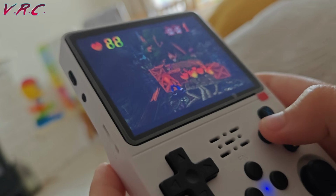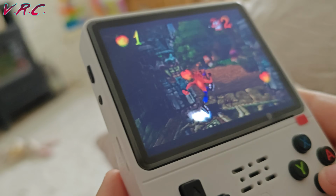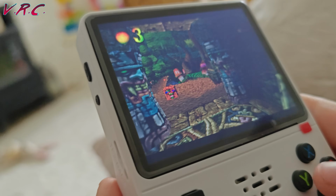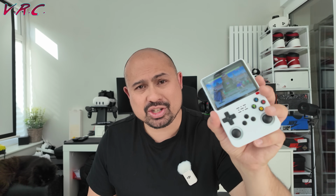For kids who just want to play a load of little games, or an adult who wants to play a load of little games, or for someone who just wants to tinker with it, see what they can add on to it and things like that. But it isn't perfect as always. So what is wrong with the R36s?